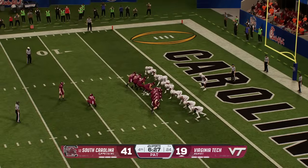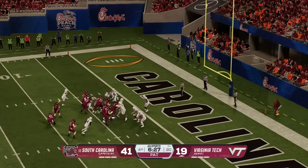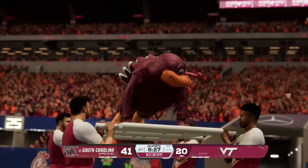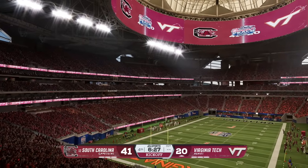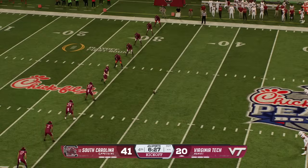They're set now to try the PAT. You're on for the extra point. And it's up and good. The kick is good. That makes the score South Carolina, 41. Kickoff team out there. They are fired up after just scoring a touchdown.